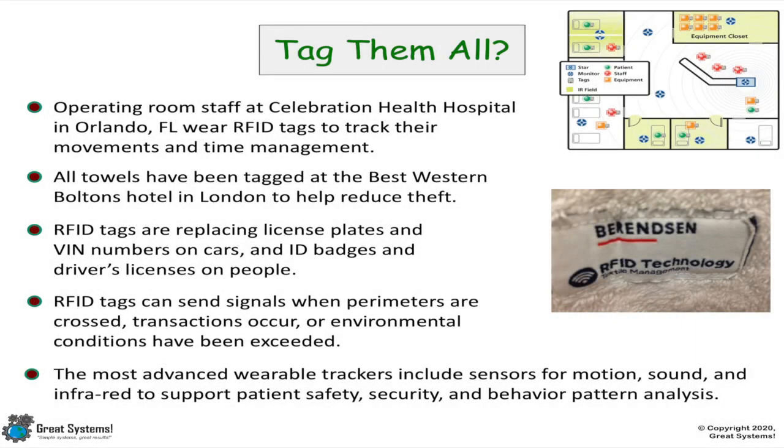Tag them all? Wearable technologies are making it easier to analyze our process patterns as they become smaller and more cost affordable. Radio frequency ID, or RFID tags, can be active or passive in design, and they're replacing identification badges, carton labels, and license plates.